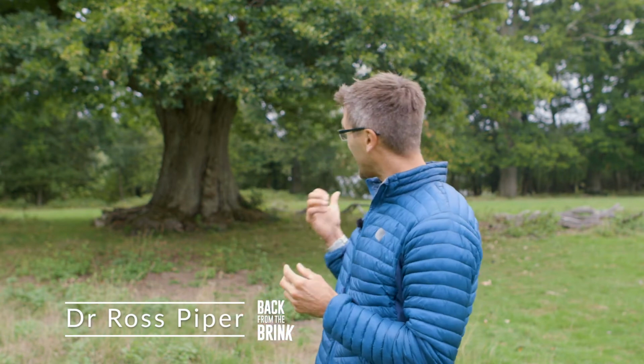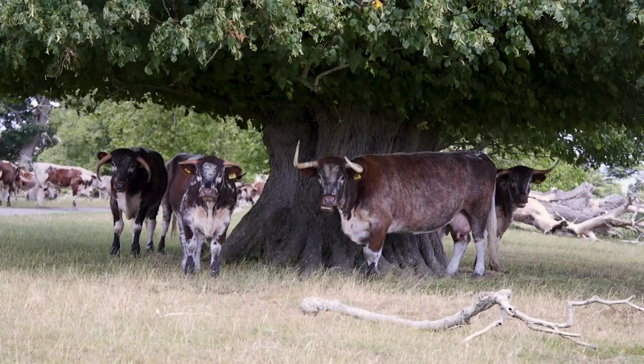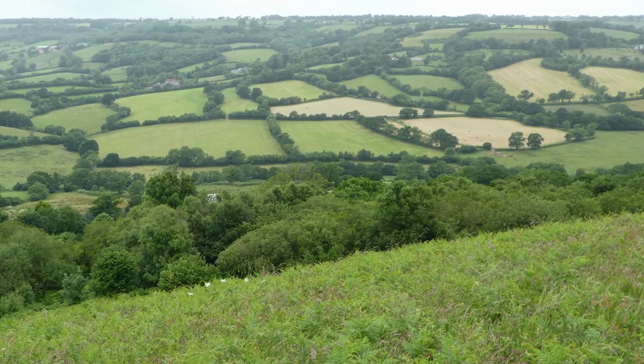Wood pasture and parkland have a variety of habitats, but one of the key features are trees like this, these ancient and veteran trees, growing in isolation away from competing trees. Now, these conditions are normally created and maintained by grazing and browsing. Ideally, these trees will be a range of ages and they'll have various stages of decay. Beneath them will be open permanent pasture and lots of nectar sources. They'll be connected to the wider landscape via hedgerows, woodlands, other ancient trees and streams, lakes and ponds.